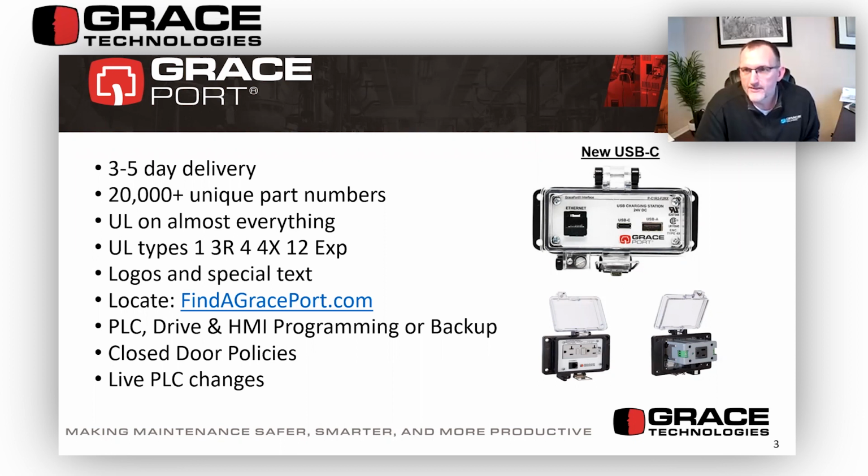One of our newest devices is our USB-C device. You can jokingly kind of thank Apple for that, right? All the new iPhones have USB-C for powering. But think about it, this new device, it's all 24 volt DC. So a lot of customers don't want 120 at the panel door. So this would allow for them just to have 24 volt DC at the panel door.